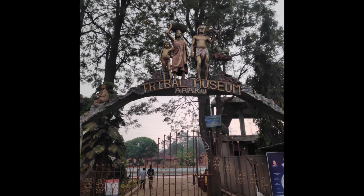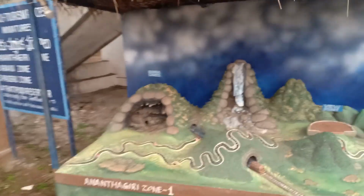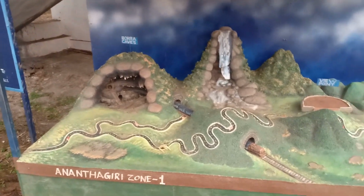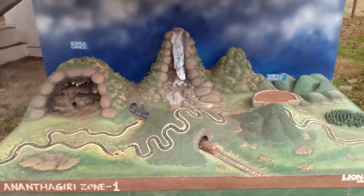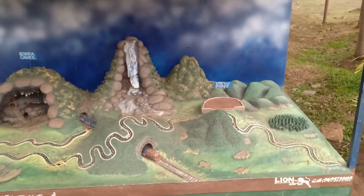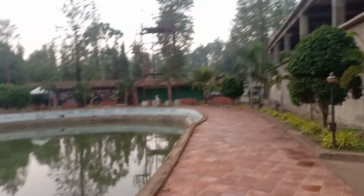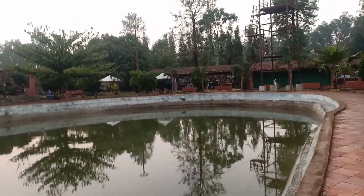The entrance fees is 40 rupees per head. So as soon as you enter, you will see a water source for boating, and on your left, you will see 3D maps of Araku route and all tourist places near Araku. This will definitely help you to get to know all the places one should see in Araku, and if you miss something, you can plan for it.